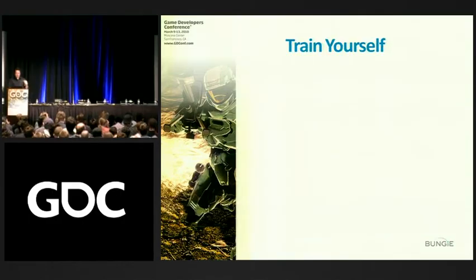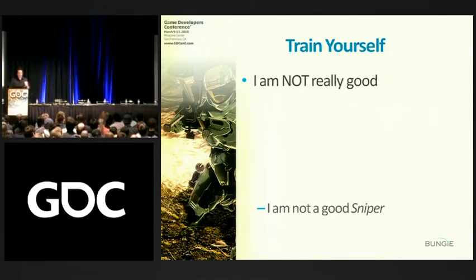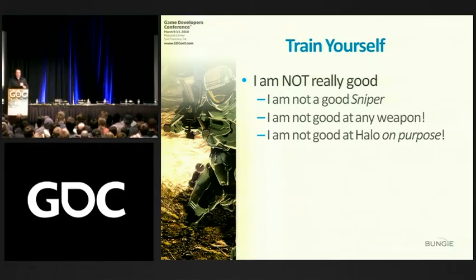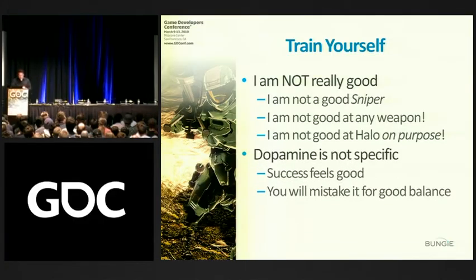Pro players often complain that the guys making decisions about Halo suck at their own game. It's true. I'm not that good at Halo. I'm really not that good at sniping. I'm not that good at anything in Halo except driving the Warthog. And I'm not that good on purpose. I like to think it's on purpose.